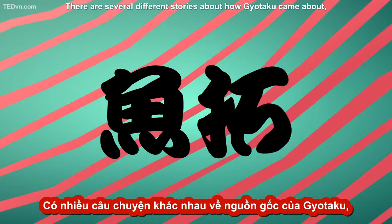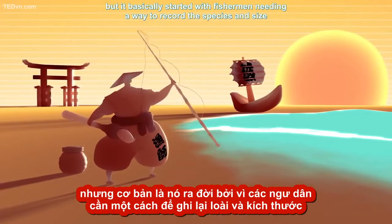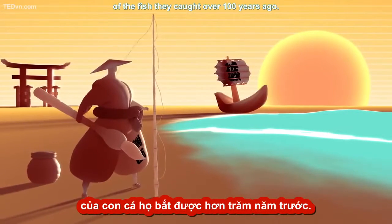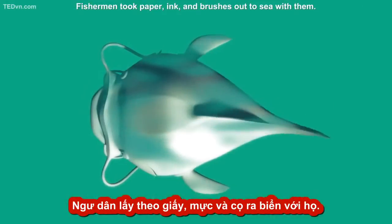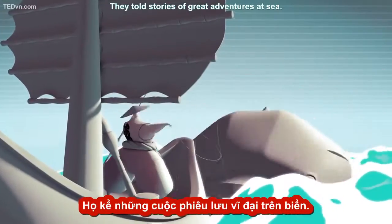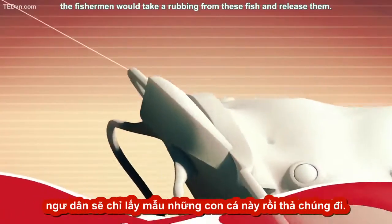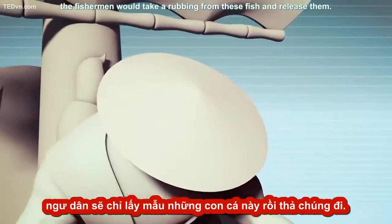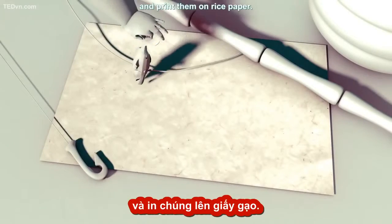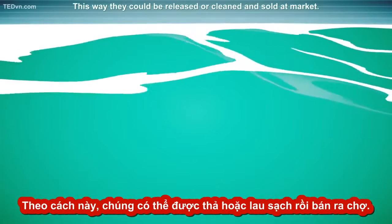There are several different stories about how Gyotaku came about, but it basically started with fishermen needing a way to record the species and size of the fish they caught over 100 years ago. Fishermen took paper, ink, and brushes out to sea with them. They told stories of great adventures at sea. Since the Japanese revered certain fish, the fishermen would take a rubbing from these fish and release them. To make the rubbing, they would paint the fish with non-toxic sumi ink and print them on rice paper. This way, they could be released or cleaned and sold at market.